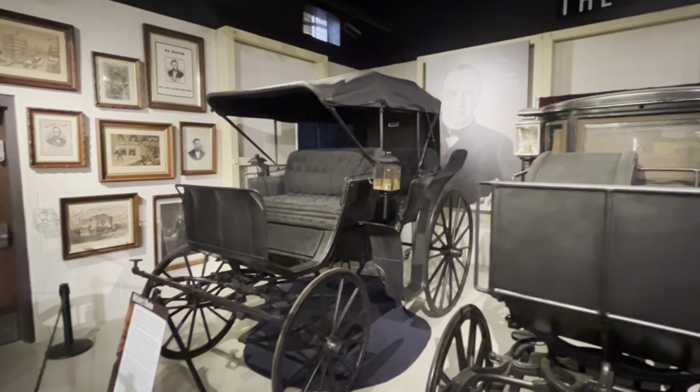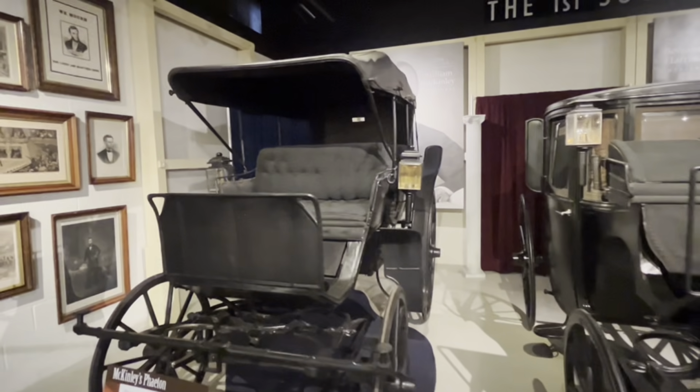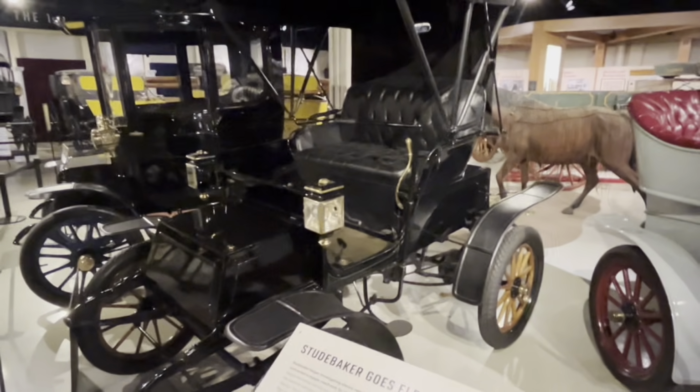There's some other very worthwhile horse-drawn equipment at the museum that I've kind of skipped over in the interest of time. But there's a lot of great stuff here to see if you ever visit. So let's talk about cars.